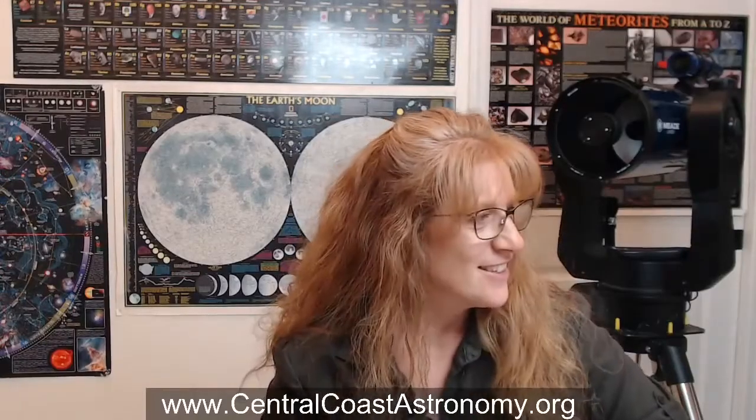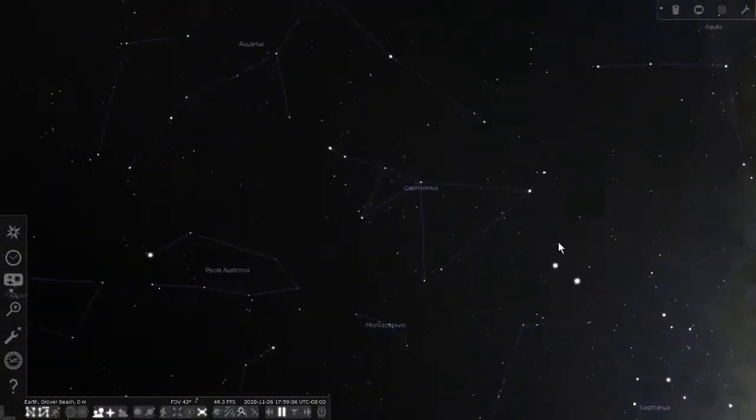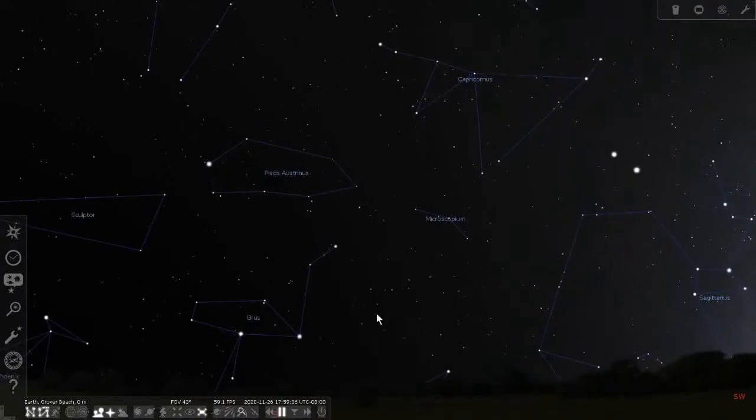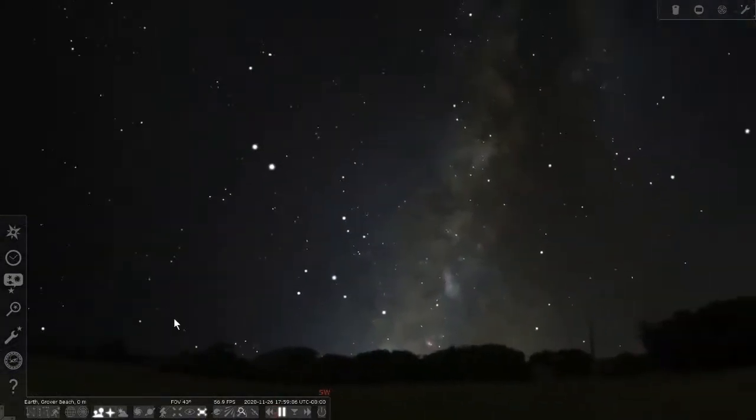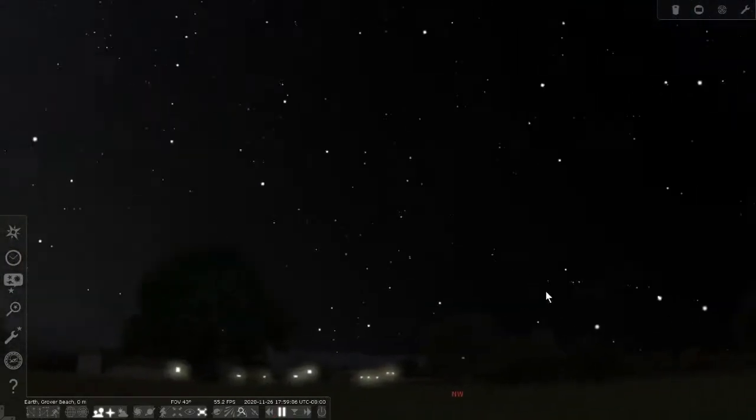Yeah, we had 4 objects for Aquarius, so that's the most for a constellation that we're covering. Okay, so wait, hang on a second. Don't do any more. Okay, let's do a quick review so you guys can actually use this stuff. Okay, so here we are. We're looking north. We've covered nothing to the north.